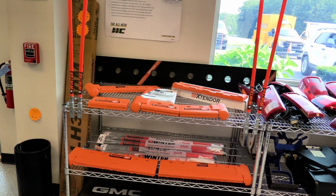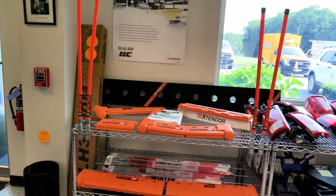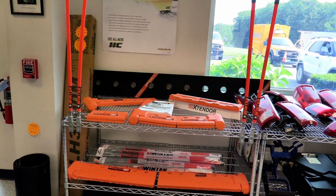Right near the parts counter, we have a nice little winter display showing all the different types of plow curb guards, plow guides that we have in stock.